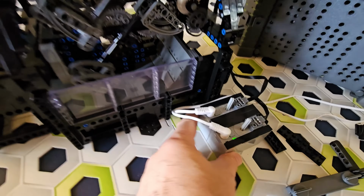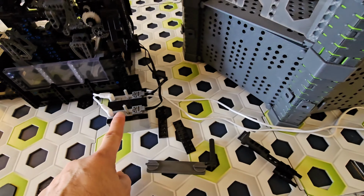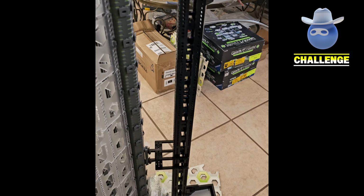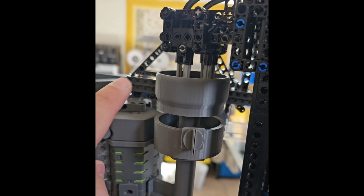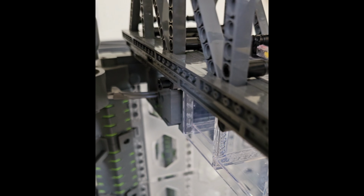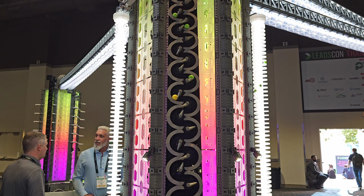I powered the lifts with these rechargeable battery packs from AliExpress. I like that they have speed control built in. There was still so much to design. First, I needed a way to transfer marbles from the lifts to the bridges, so I designed a catcher with holes through which the marbles would drop onto a ramp and then out a Gravitrax rail to a Lego adapter and into the bridge.